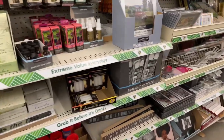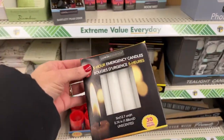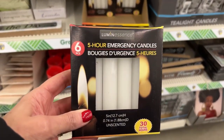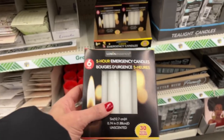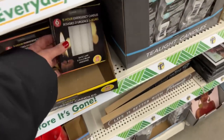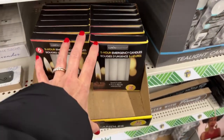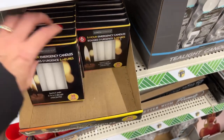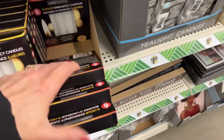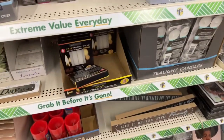Thank you guys so much for being here. Oh my gosh, you guys, these are the emergency candles. I don't see these very often. This is a really great item. I guess they're really slow burning candles, and my store has, maybe I'll pick up a few for the auction just in case, just a few, and leave the rest here.